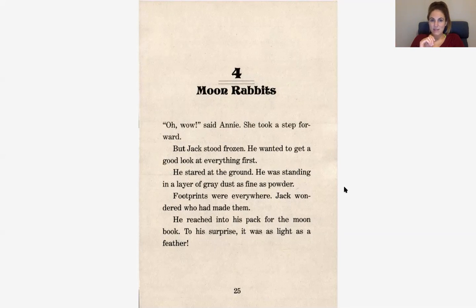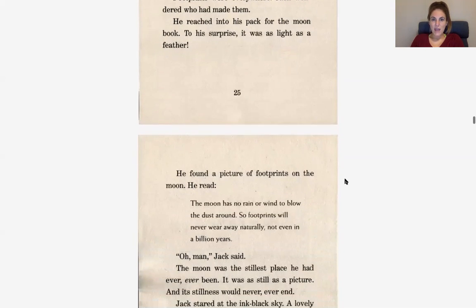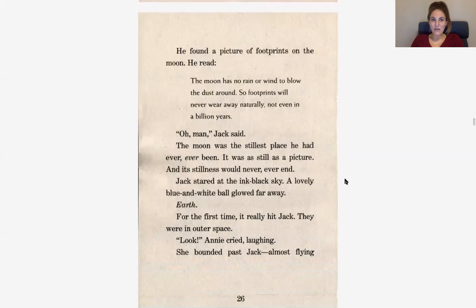Moon Rabbits, chapter 4. "Oh, wow," said Annie. She took a step forward, but Jack stood frozen. He wanted to get a good look at everything first. He stared at the ground. He was standing in a layer of gray dust as fine as powder. Footprints were everywhere. Jack wondered who had made them. He reached into his pack for the moon book. To his surprise, it was as light as a feather. He found a picture of footprints on the moon.